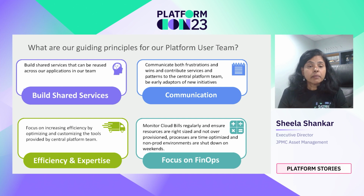We also want to build efficiencies and expertise by working with the platform. And as you work more and more with the platform, your efficiency and expertise increase, and the speed at which you perform your duties also increases. So, for example, by having this platform team, when we migrated to Spinnaker, we were able to turn around all our pipelines by having a dedicated platform team, because they were only focused on that particular task. So, increasing efficiencies by focusing on one thing at a time.